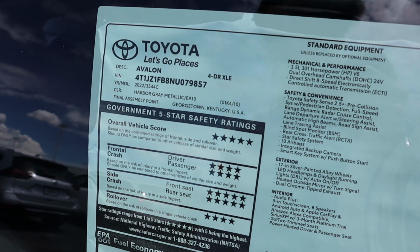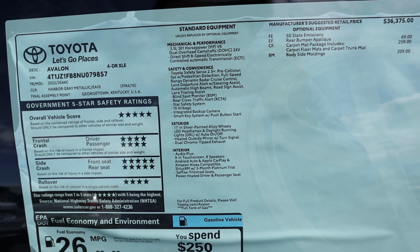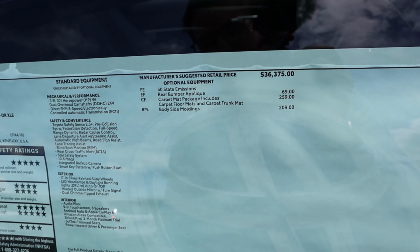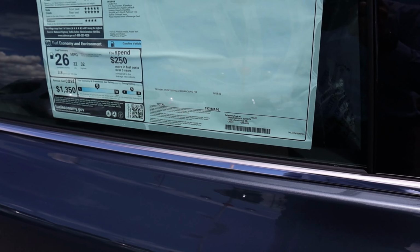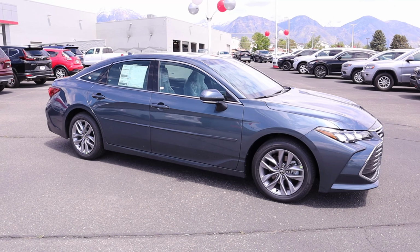Now here is the window sticker for the Avalon. You guys can see with the standard equipment in this section. And then base MSRP before options are added. This one doesn't have a ton of options. Again, XLE package. Total MSRP $37,937. Let's see how it drives.